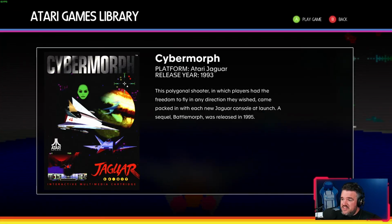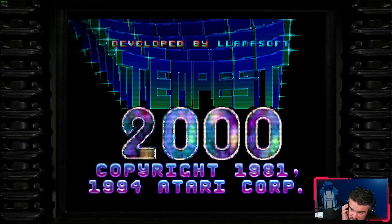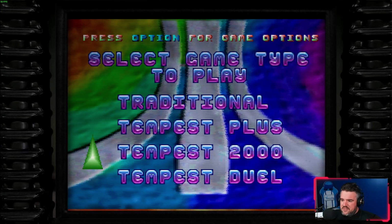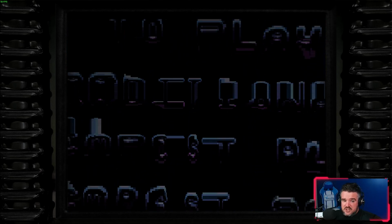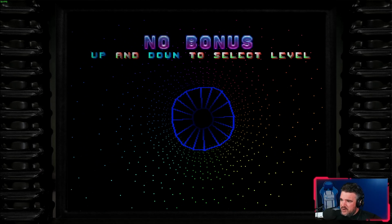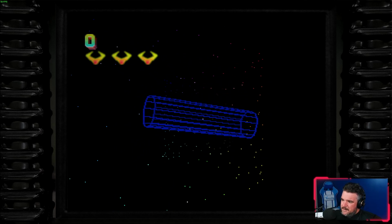But most of these games are not good. A couple of them are really good. Example, Tempest 2000, made by the legendary Jeff Minter. And some say this is not only the best Jaguar game, but the best Tempest game. And you can make an argument for that. You absolutely could. Jeff Minter is a wizard who does incredible work, and these games always have really trippy visuals and are mechanically really, really good.